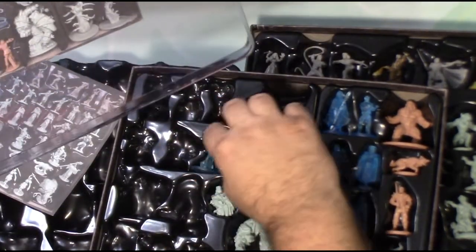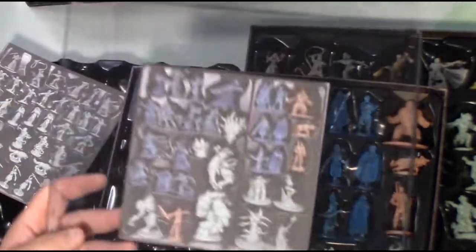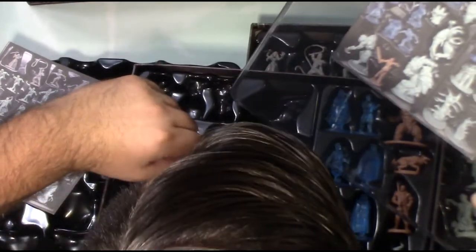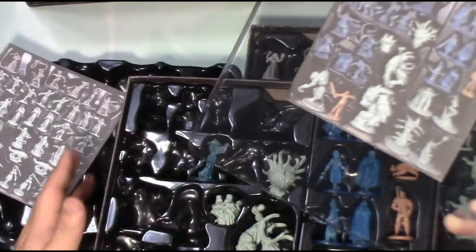According to this, she should fit in there like this. But if you notice, when I touch her, she kind of pops out. So that's kind of unfortunate. And it looks like, even in the picture, it's not sitting flush against the plastic on the base. So that's weird that they did that. It's not too bad. It could be worse.